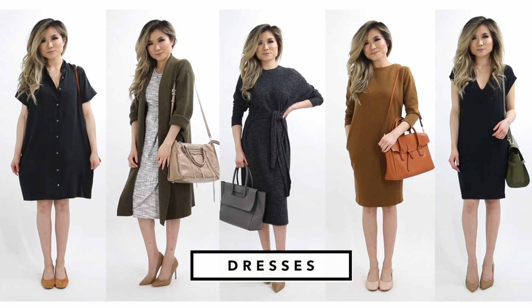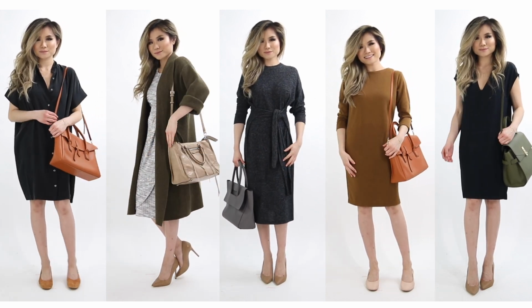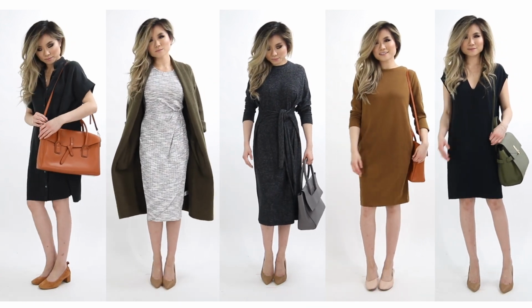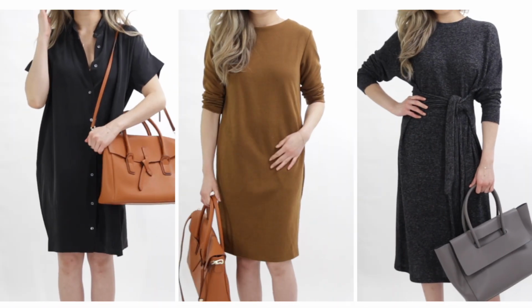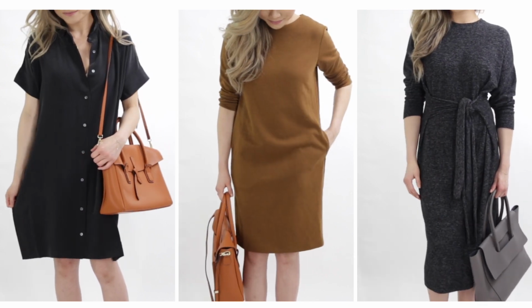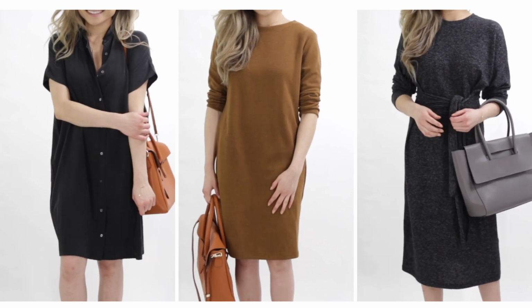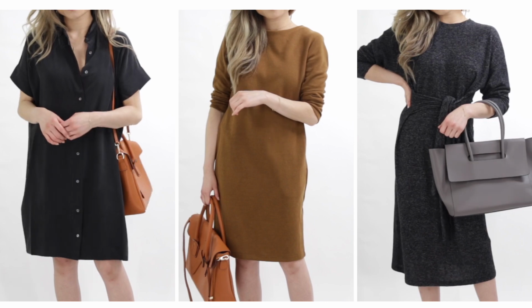So I wanted to show you guys 5 other dress ideas for a more casual work environment. The first 3 are going to be a shirt dress, which I talked about in part 1. The part 1 one was a lot more formal. This one's more casual with the shorter sleeves, and the knee length also is more loose and breezy. The middle dress is another sheath style, but more casual. It's made out of a ponte fabric, so it's thick and stretchy, versus in part 1 I had a very structured Banana Republic sheath dress.